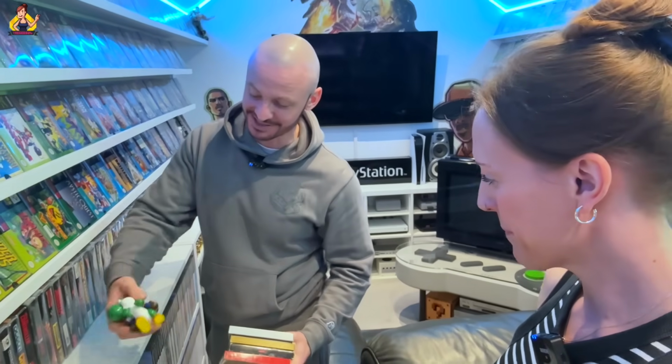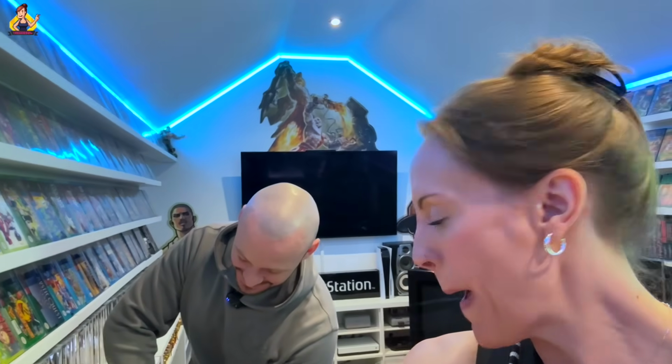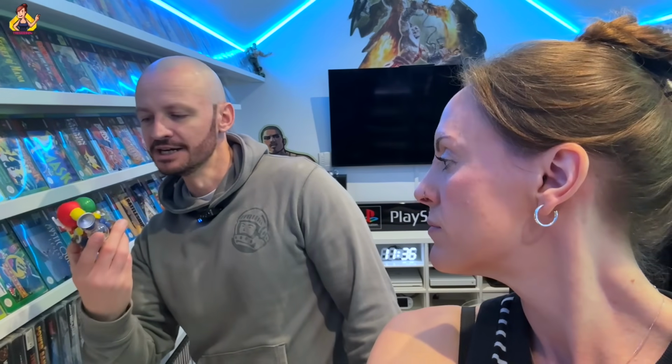But this is my favourite piece in this whole little area. So let's see what we've got here, because that is from Super Mario Sunshine. We're going to show you this. Yeah, and I don't say this lightly, this is one of my favourite things in this whole room. It's weird the things that we love, right? I just love this thing.